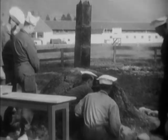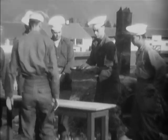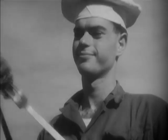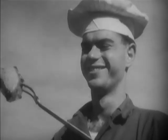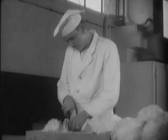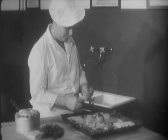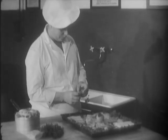Learning to whip up a good dinner. Looks like somebody's going to be a mighty handy fellow for a girl to have around the house someday. Most Army cooking and food preparation is done indoors with normal kitchen facilities. Instruction in how to plan meals efficiently and how to prepare them appetizingly are both part of the food service program.